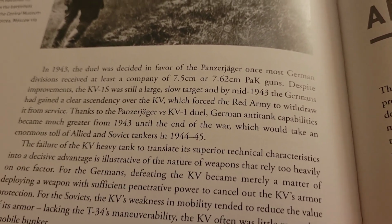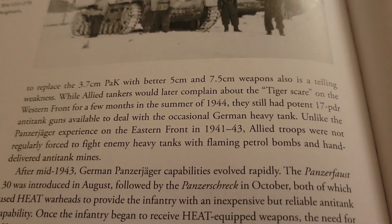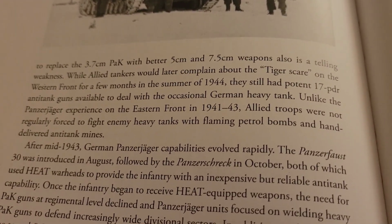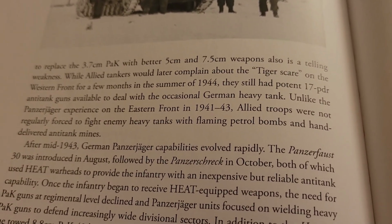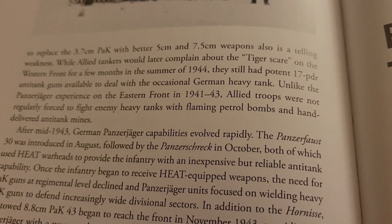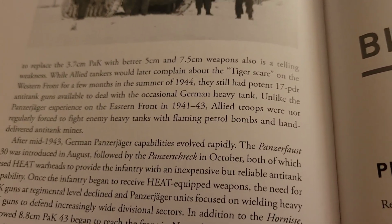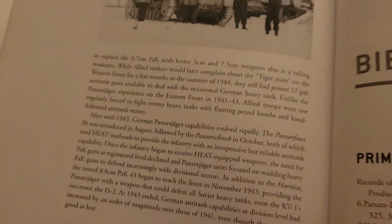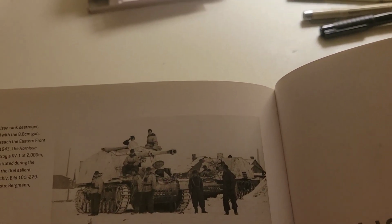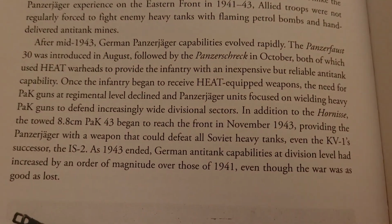And this is the other thing, aftermath. While Allied tankers would later complain about the Tiger scare on the Western Front, they still had potent guns that could deal with the occasional German heavy tank. Unlike the Panzerjager experience on the Eastern Front, for almost two years, Allied troops were not regularly forced to fight enemy heavy tanks with flaming petrol bombs and hand-delivered anti-tank mines. The Panzerjagers. I seem to have a real focus on infantry taking out tanks. But luckily, this is why they were so fearsome at the end.